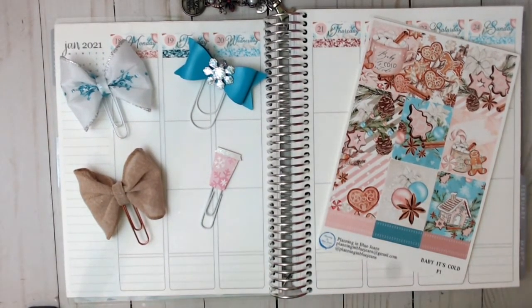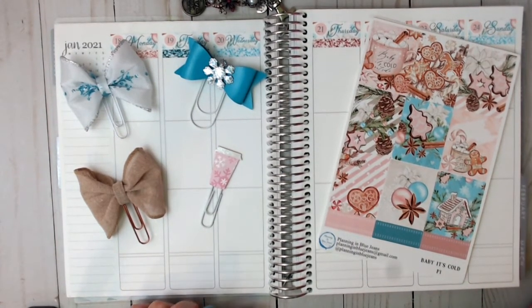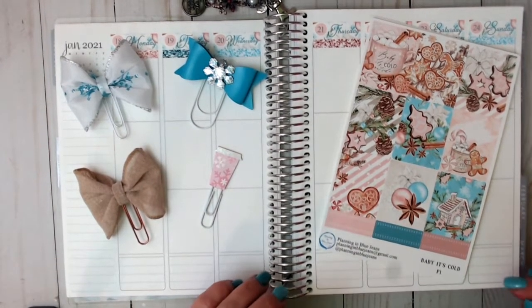Today I'm going to be sharing a plan with me in my Erin Condren Life Planner for the week of January 18th through the 24th. And I'm going to be using this beautiful kit from Planning in Blue Jeans.